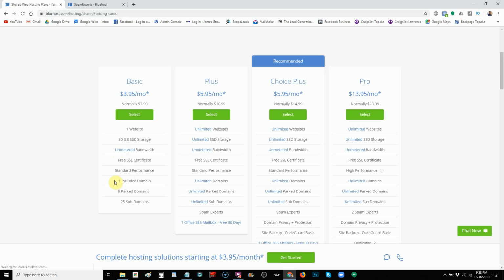Standard performance, one included domain, 5 park domains. Park domains refer to domains that are simply being held in storage. Think of it like a car. When you're not driving a car, you take the car and you park it. When you're ready to use the car, you come get the car from wherever it's parked. This is the same thing with a domain. You take those 5 domains that you have and you park them and you hold them for later use down the line. That's all that means here.